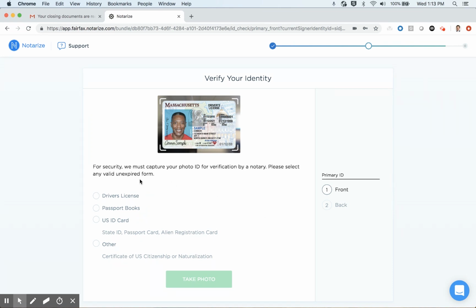Now, you'll see we support a couple different types of identity documents here: a driver's license, passport, permanent resident. We also support military IDs as well. Notarize also supports secondary IDs as well. So if 2 IDs were required for this transaction, we'd be able to do that. I'm going to keep it simple here and just keep 1. So I'll select a driver's license, but I'm actually going to use my business card today.